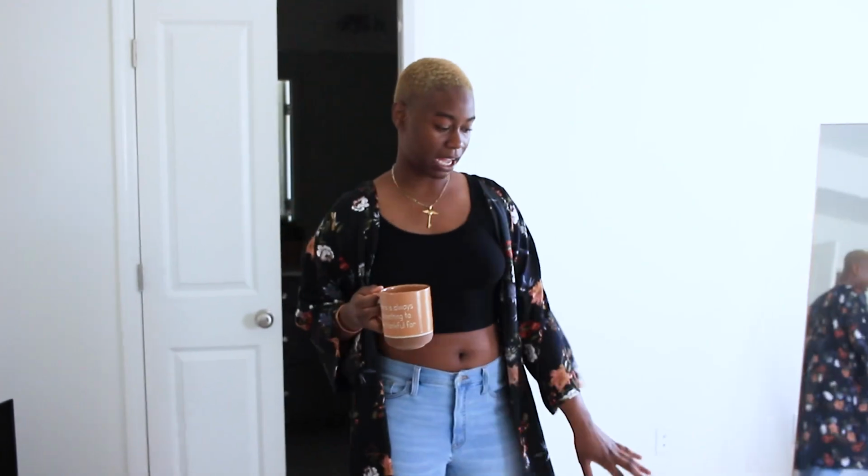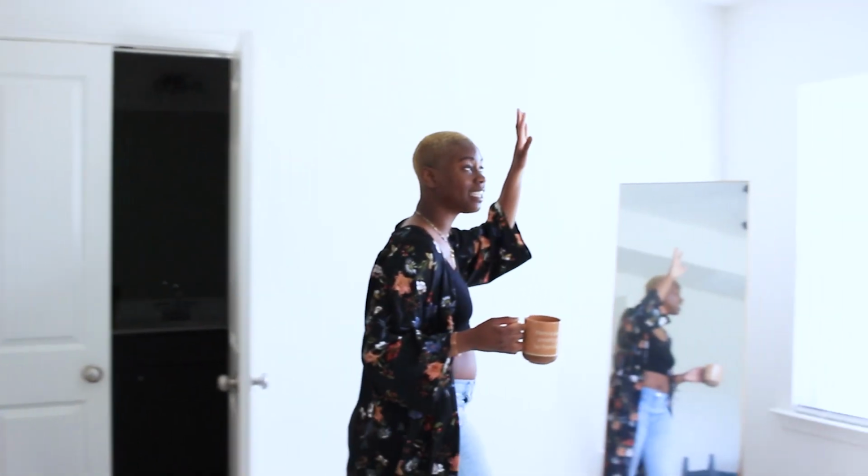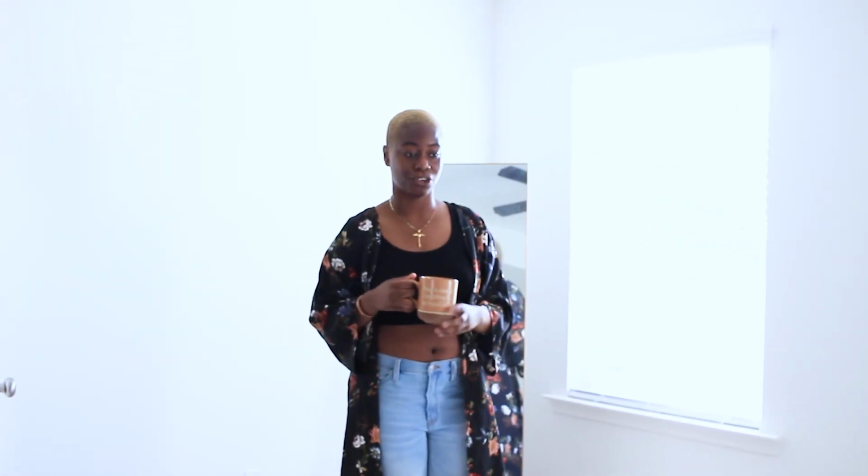This is the master. So it's not glamorous right now. Obviously, I just moved in, so I have my hair mattress and my mattress that came in the mail for the guest room, but it's mine for right now, okay? So it's so nice and big. It has tray ceilings, which has a little character in here, and it's just so wide. And we're getting a king bed, so we're finna be lit in here.